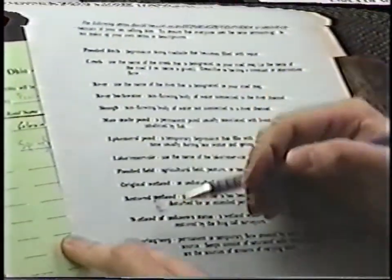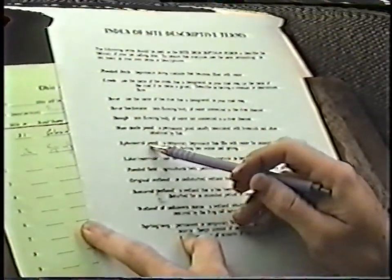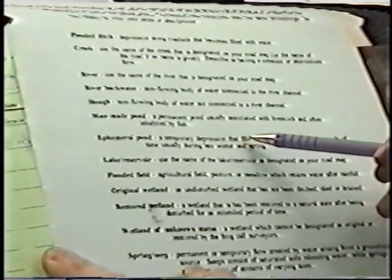We would like you to use all these terms. Please don't make up your own so that we can be consistent throughout the whole survey. If we look down here, ephemeral pond, a temporary depression that fills with water for extended periods of time, usually during late winter and spring.